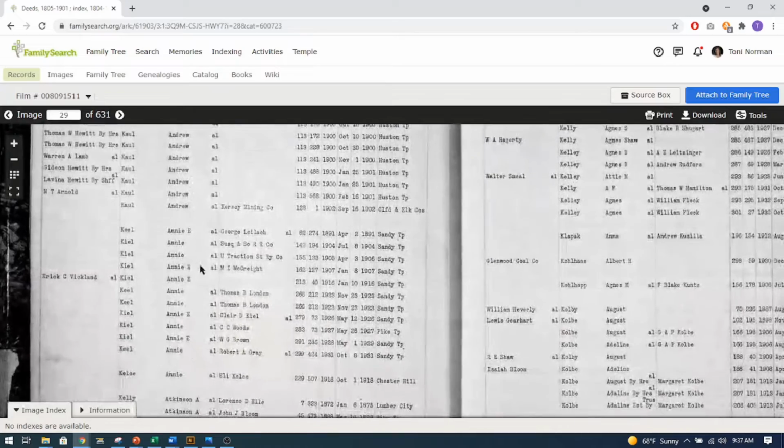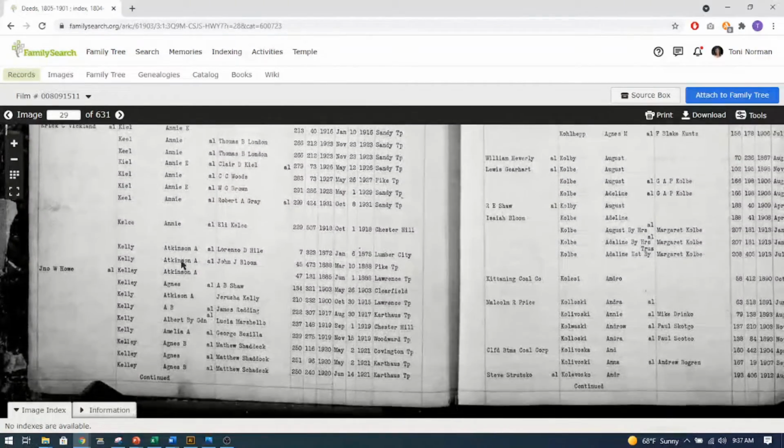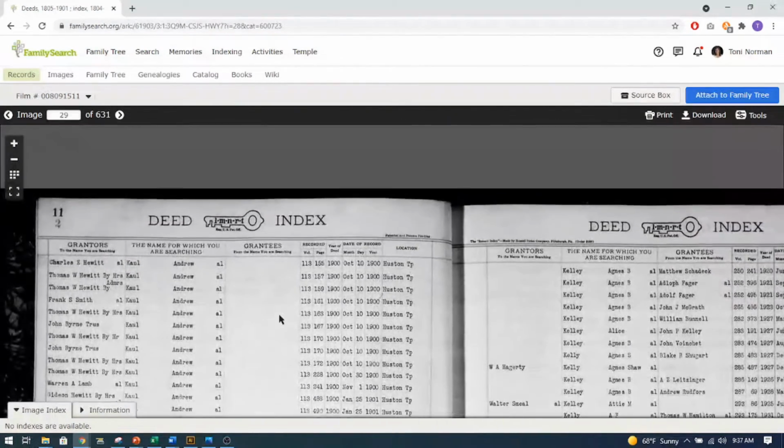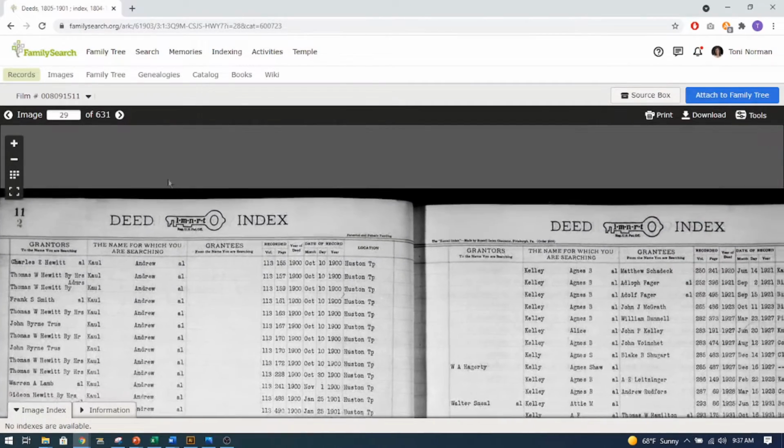Okay, let's try and find somebody. So here's one that has different names. These are the first names. This is for Kelly as the last name, and the first name is Atkinson, Agnes, Atkinson. So again, it is in chronological order here, and not in alphabetical order once we get here. Now these are just the A's. So let's go to the next section.